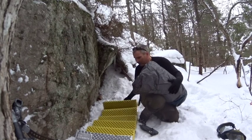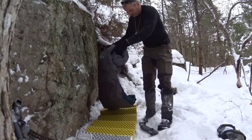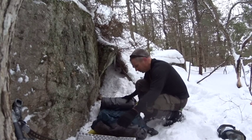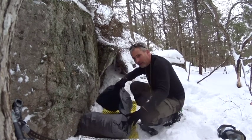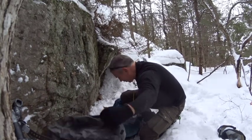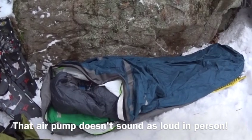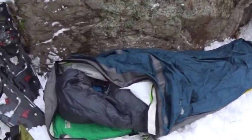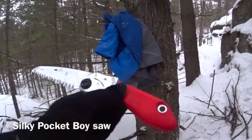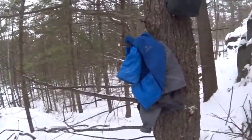It's big because I have my sleeping bag, my sleeping pad, my sleeping bag liner, and pillow all inside this. Put my head at this end. So here's my entire kit. There's my bed. Saw, which for this kind of camping is perfect. Pocket boy, that's long enough. All this dry stuff on the trees is perfect for cutting that.